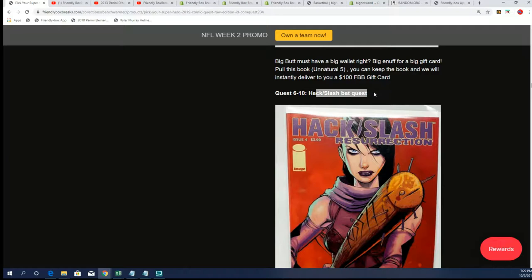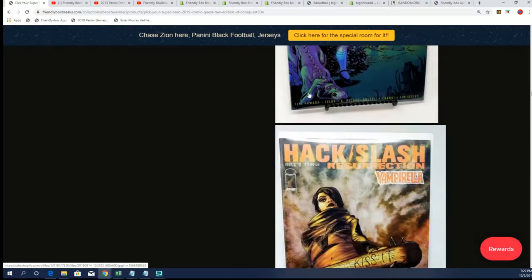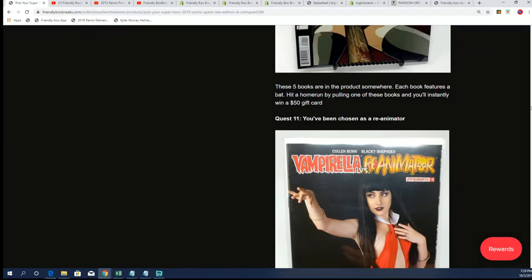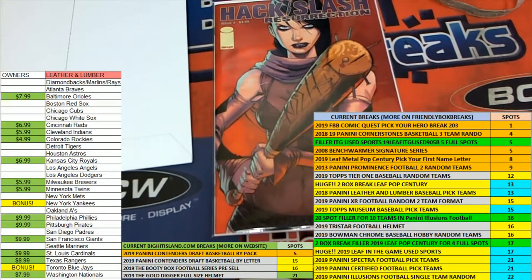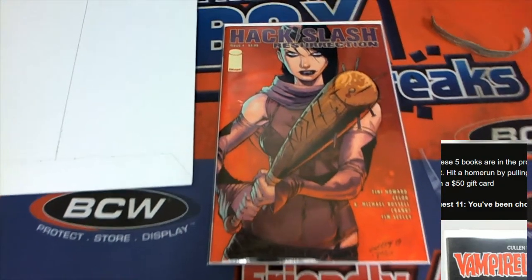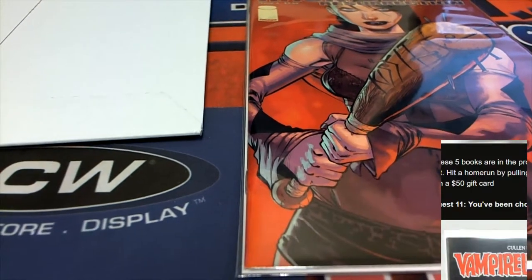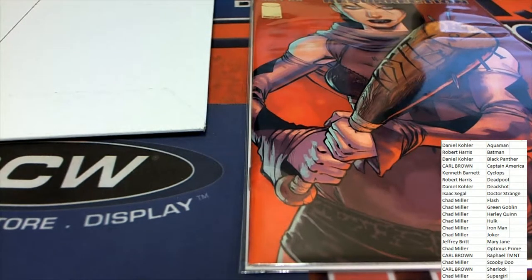Hack and Slash Bat Quest. The Hack and Slash Bat Quest. There are 5 books of the product somewhere. Each book features a bat. And when you pull one of these books, you'll instantly win a $50 gift card. And so, who is coming away with a $50 gift card? That's what I want to know right now. $50 up for grabs here at FBB.